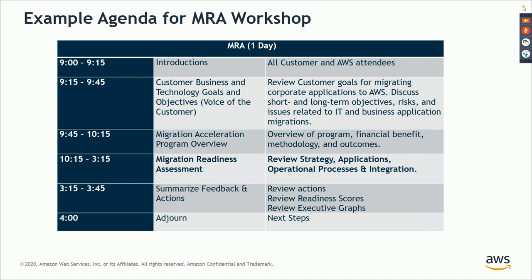And then we get into the actual readiness assessment, wherein we run the survey of about 70 questions, and we capture the information as it comes along. After that, we summarize our feedback and the entire survey outcome, and prepare a report at the end of the day, which can then be presented after the day or so. You can come over to the customer and present the next day, or maybe do it that day itself, depending on how the MRA has gone for you. But this is how a typical MRA workshop should look.